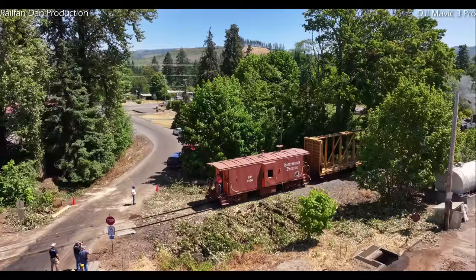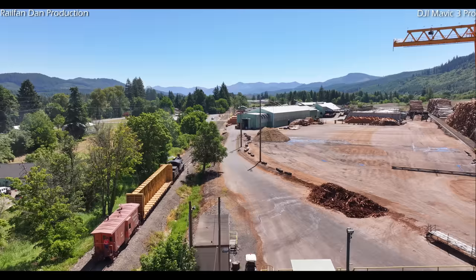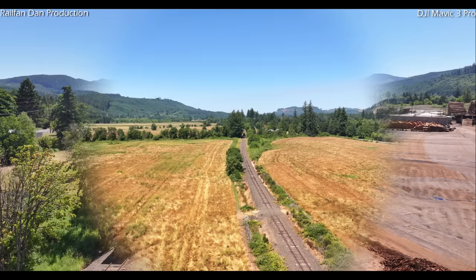Now underway again and on the final stretch to Mill City. Approaching Fox Valley, Oregon now.